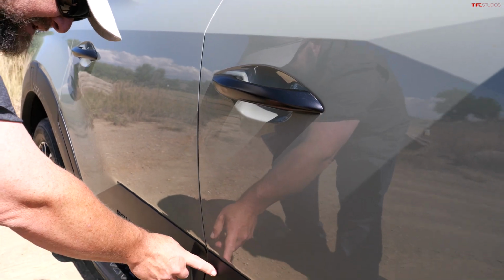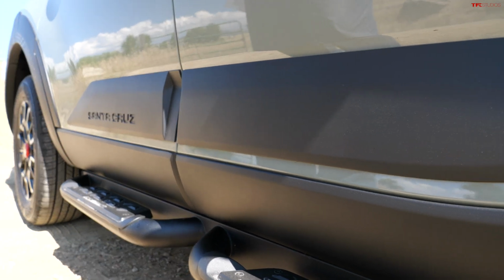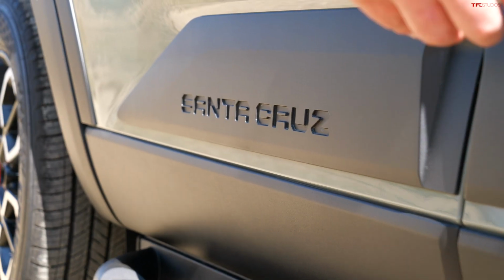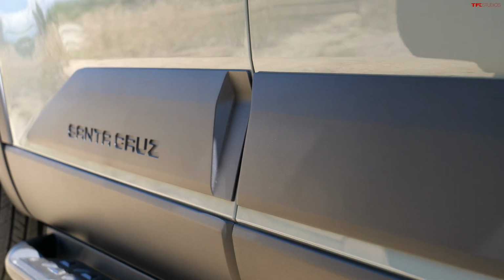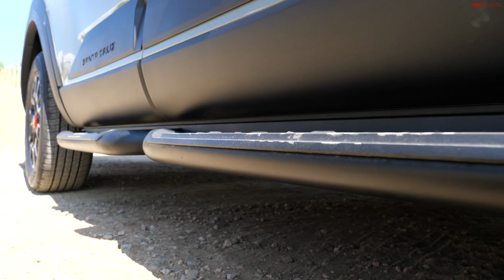Now this garnish here is completely unique to this. Once again, something you can buy through Hyundai and put on your Santa Cruz. So you got this. But look where I'm going. I'm pointing down. Those are steps.